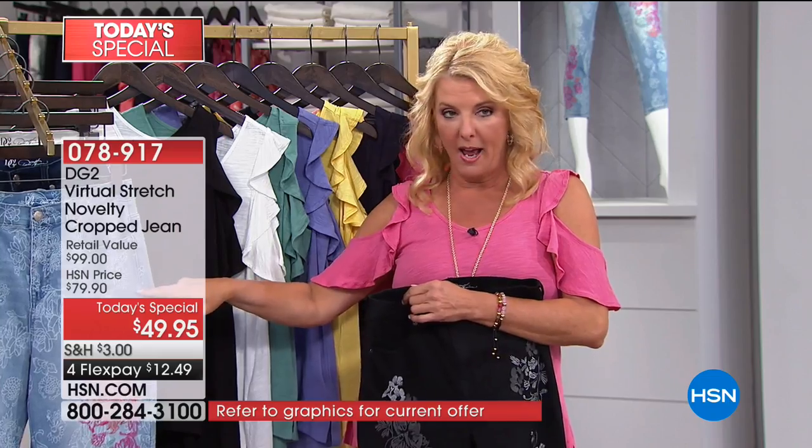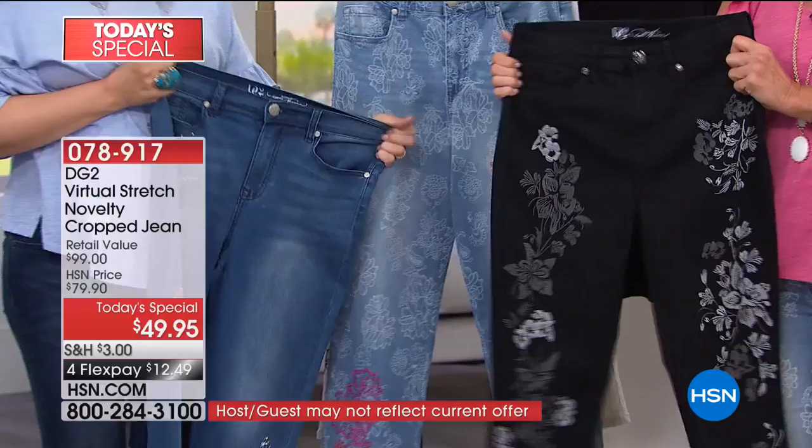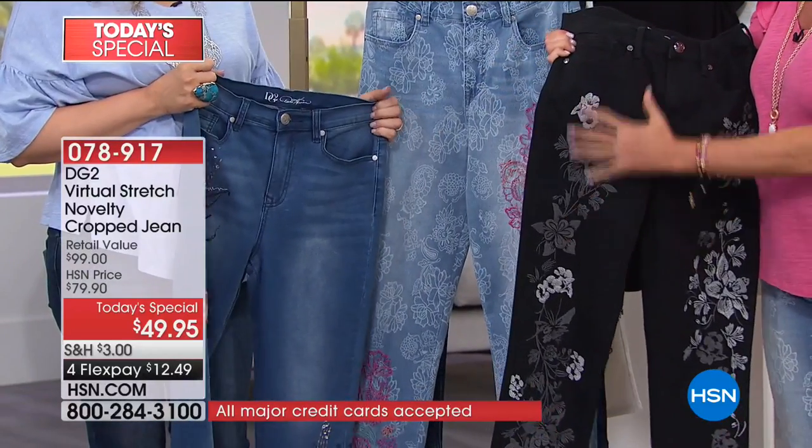So that's the chambray. I have the black in my hand. If you're more, I would say, a traditionalist, you love black jeans, you want just really pretty.